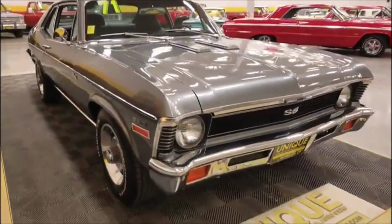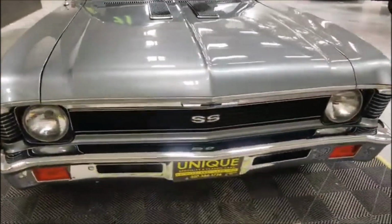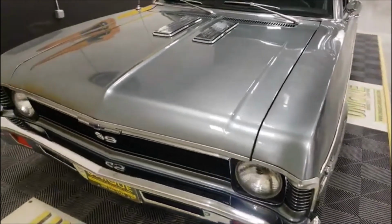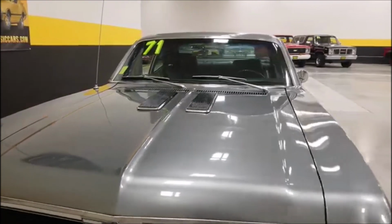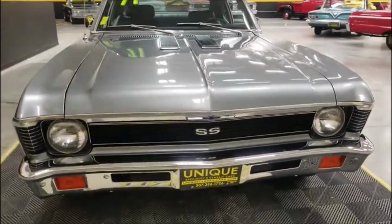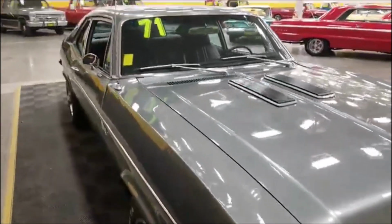Repaint on this car was done within the last couple of years, and it is in very nice shape. You could call it a dark silver, medium gray. It has a little bit of change to it where you can kind of see the shadows in it. It's very nice paint. Perfect? No, but done very, very nicely. I'd call it a very nice driver-quality paint.